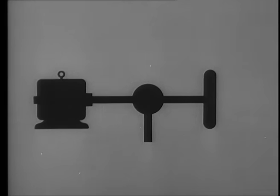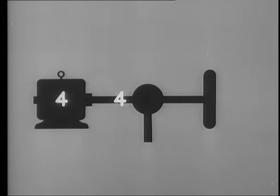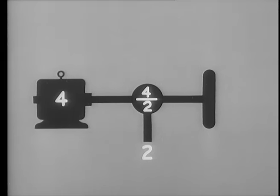Suppose our motor is turning at a speed of 4. Then the propeller shaft turns at a speed of 2. It's been geared down.